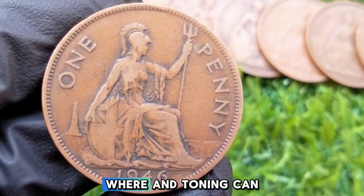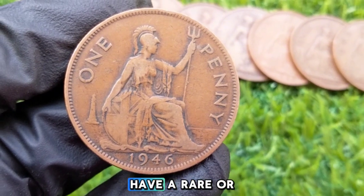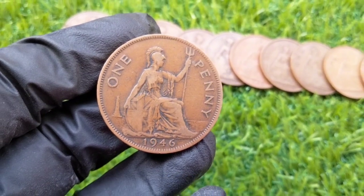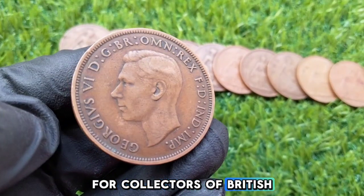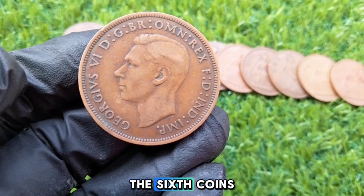Factors like scratches, wear, and toning can affect the coin's value, so always make sure to have your coin graded by a professional if you think you have a rare or well-preserved example. While the 1946 penny isn't considered rare, it's still a desirable piece for collectors of British coinage due to its historical context and its place within the broader collection of George VI coins.